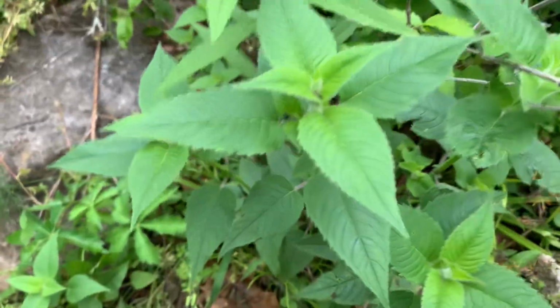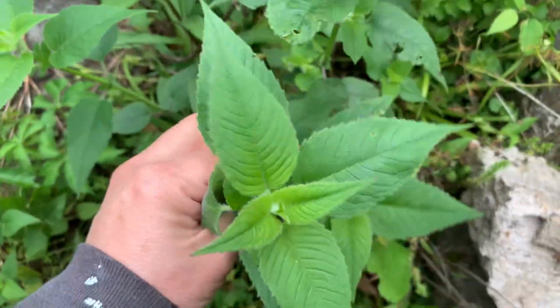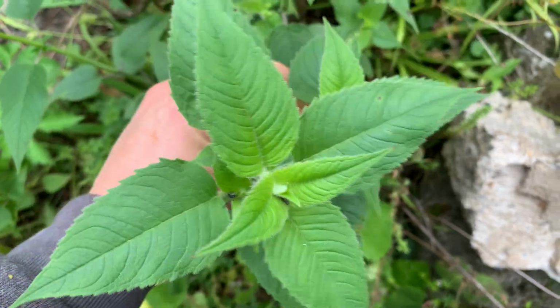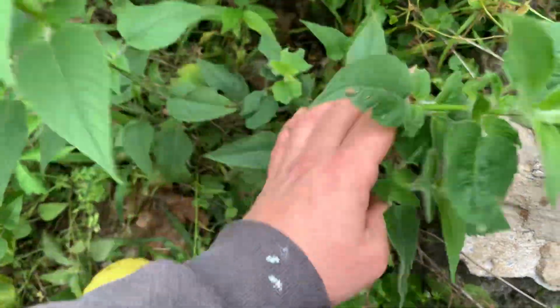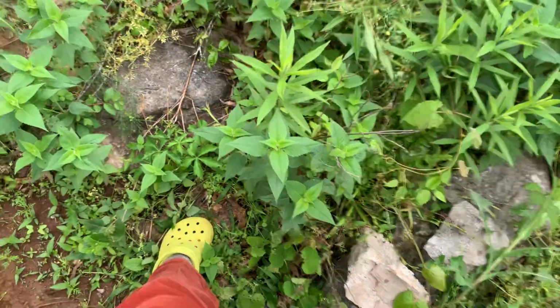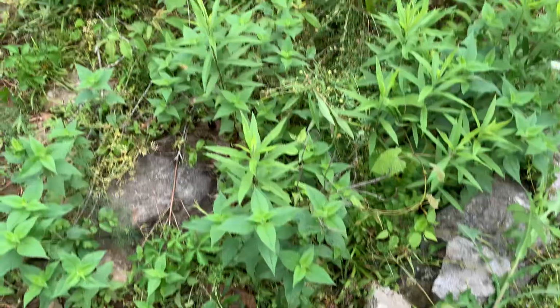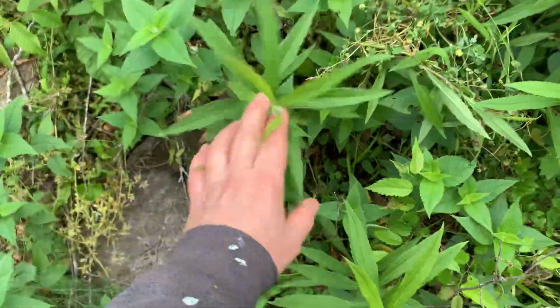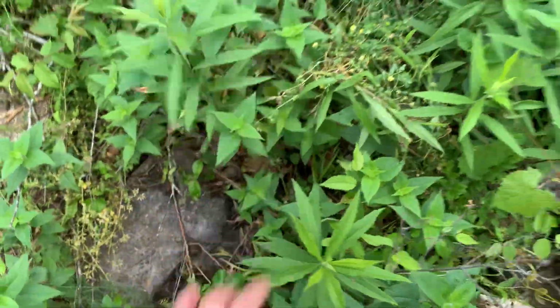Actually, I think it's from the Carolinas, but it's called bee balm because bees absolutely love it. So do hummingbirds, I've seen. It's a relative of mint, so it grows a little bit like mint, but I don't find it to be quite as invasive as the mint is. This is either an aster or goldenrod. I think it's goldenrod.